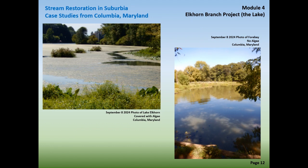Another issue that's gone on in Lake Elkhorn is algal blooms in the summer, and there was one of these in 2024, and it happened in all 3 of Columbia Association's larger lakes, and in some of their smaller ponds as well. And you can see the photo here of Lake Elkhorn, and it looks terrible, and it's due to pollutants, nutrients, elevated nitrogen and phosphorus in the lake, creating these algal blooms.